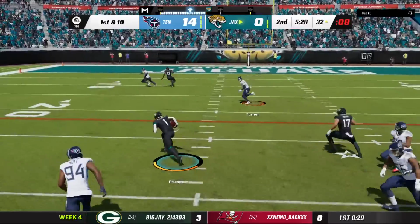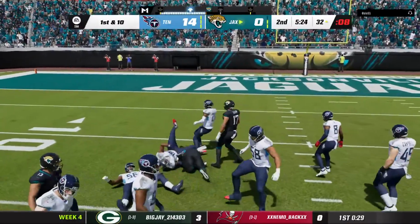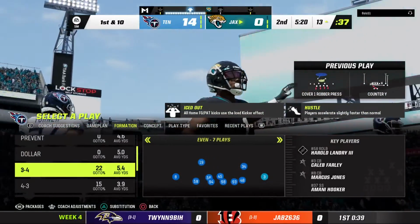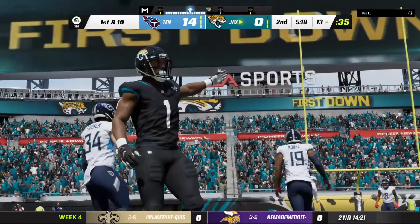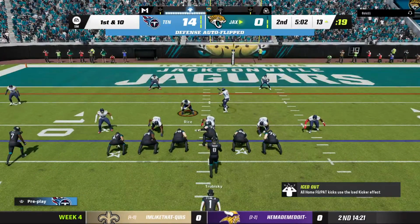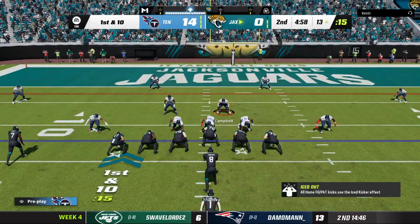On the counter, ETN. Oh, he's got a little daylight. And all the way inside the 15 before they drop it. Chewing up big yardage. Another nice gain there. This one goes for 20. Some big plays in the passing game on this drive. Here's one out of the running game. So the passing game loosening things up. Now there's room to roam.